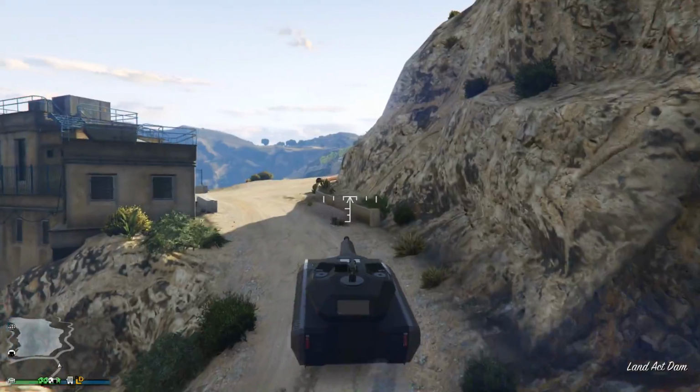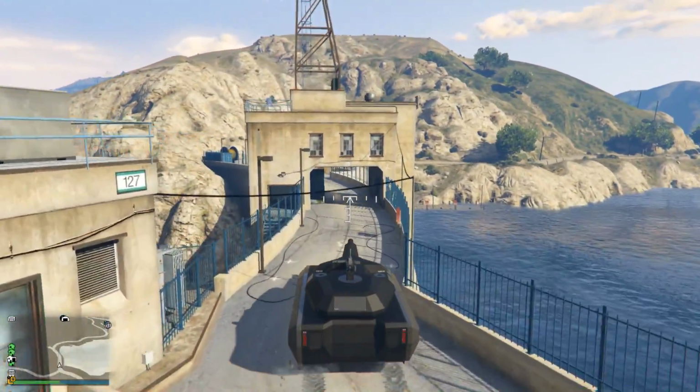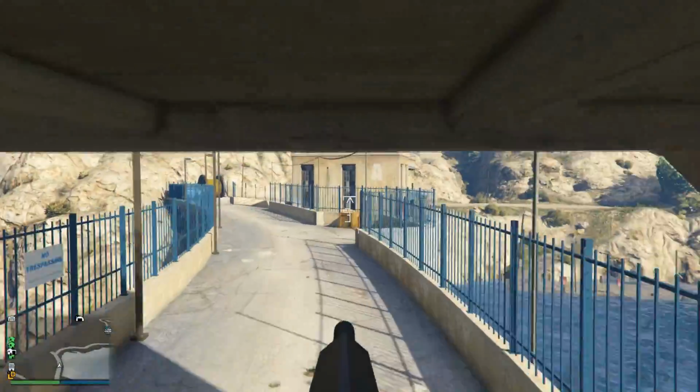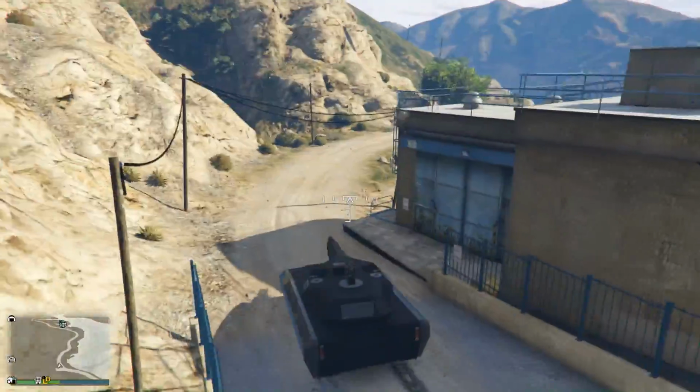This thing also is customizable as well. Now from standard it comes with a tank cannon. I think it's pretty much the same as the one we get on the Rhino, although at first it did seem a lot more powerful, and it may be a little bit more powerful as well. I didn't test it unfortunately.